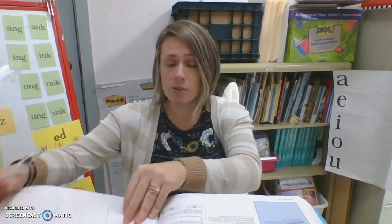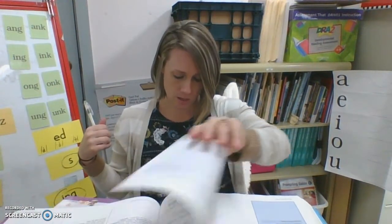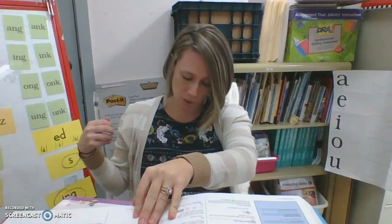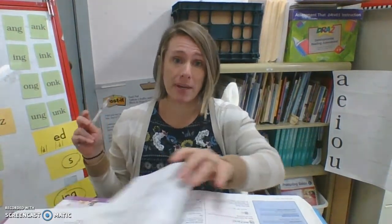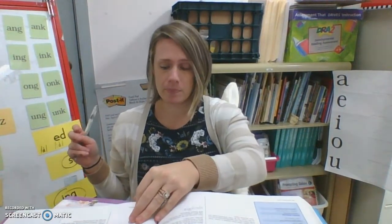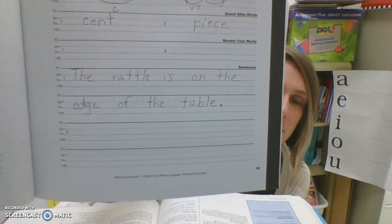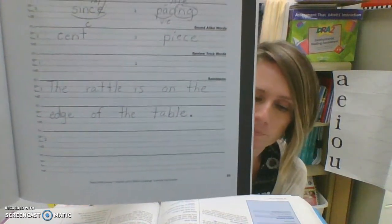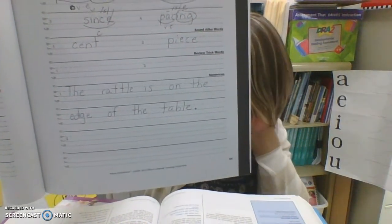And I want you to check that you started with an uppercase and ended with a stop sign. And I want you to check your consonant LE word. You have two of them. And you have a trigraph word. Make sure you have that. Okay, and I'll put mine up. Check your spelling to mine. The rattle is on the edge of the table. Pause here to fix up any mistakes you might have made.